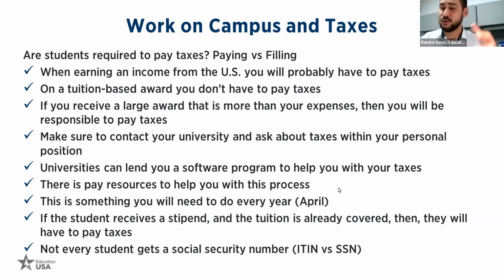Remember that universities in general offer resources or support to help you navigate the tax process. They may offer software specifically designated to assist with tax preparation or provide guidance on where to find reliable resources. And filing taxes is an annual responsibility for you guys. The tax deadline in the United States is April 15. So it is really important to familiarize yourself with the process and ensure that you meet the tax filing deadline each year. Do not leave everything to the last minute, okay?